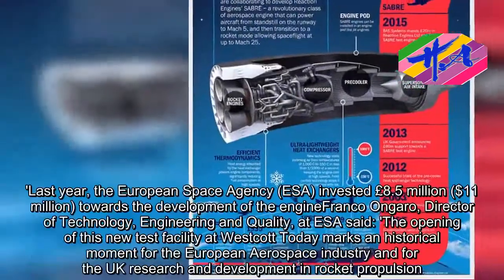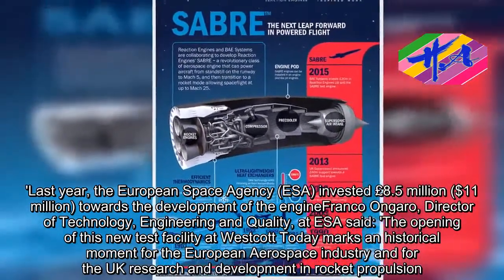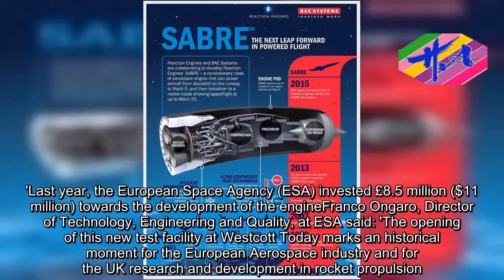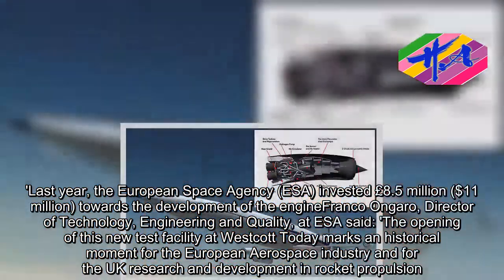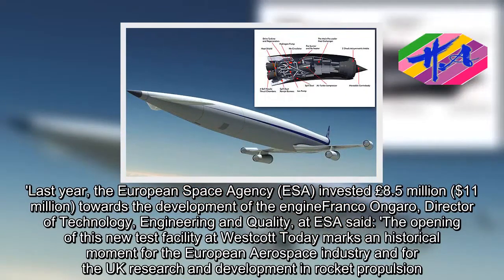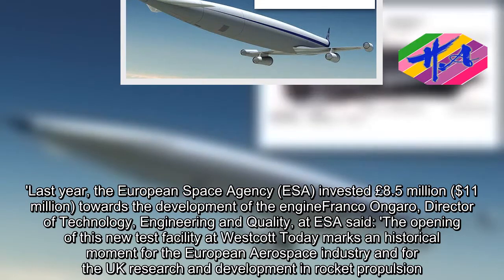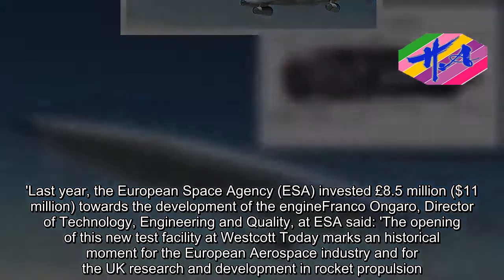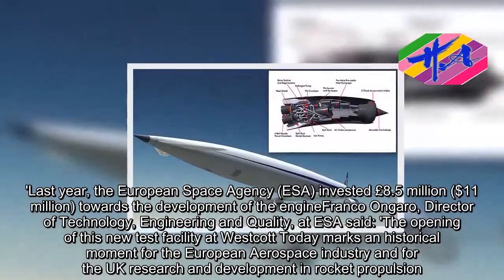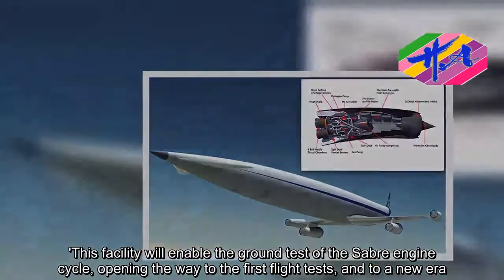Last year, the European Space Agency, ESA, invested £8.5 million ($11 million) towards the development of the engine. Franco Ongaro, Director of Technology, Engineering and Quality at ESA said, "The opening of this new test facility at Westcott today marks an historical moment for the European aerospace industry and for the UK research and development in rocket propulsion. This facility will enable the ground test of the Sabre engine cycle, opening the way to the first flight tests and to a new era.